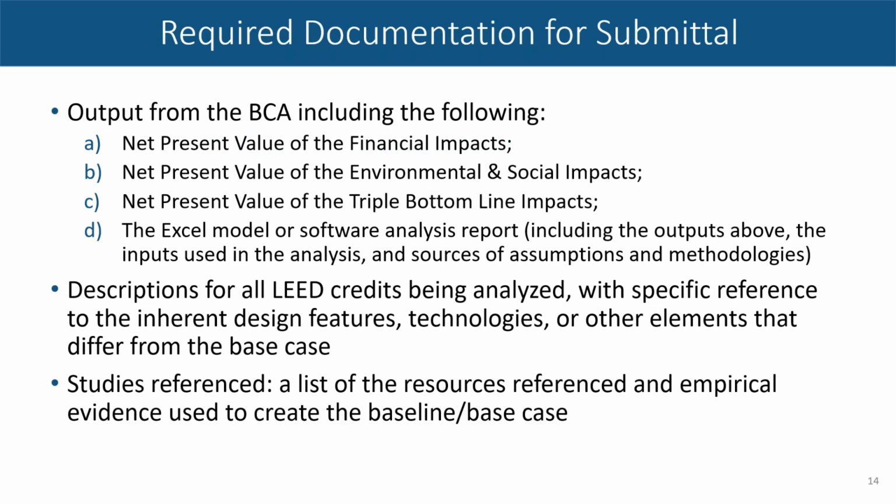Going to the next slide. Here are what you need to provide to get that credit. It's actually quite simple. The main factors are really those 3, A, B, C above, which is the net present value of the financial impacts, the net present value of the environmental and social impacts combined, and then the net present value of the triple bottom line. It's exactly what we've been talking about all along. And then the rest of the stuff is really some background, how you did it, sources, provide your model or the software report that Autocase produces automatically as an example.